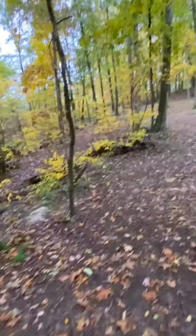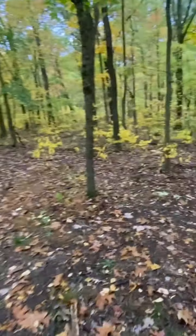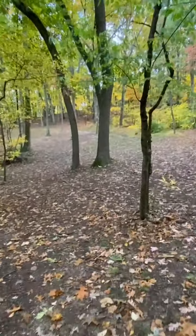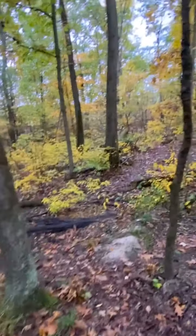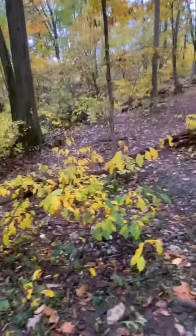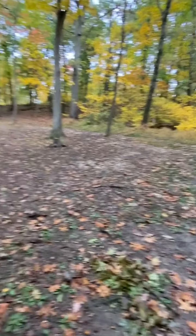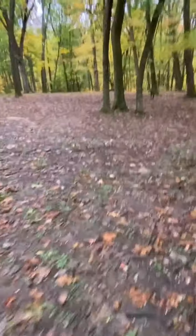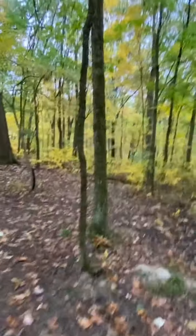I still don't see it. Where are you at, disc? Still don't see it. It's got to be over this way. It is purple, so that doesn't necessarily help too much. Where the hell did that disc go? I don't see it anywhere. I feel like I hit these trees right here. Maybe it bounced back into these woods.